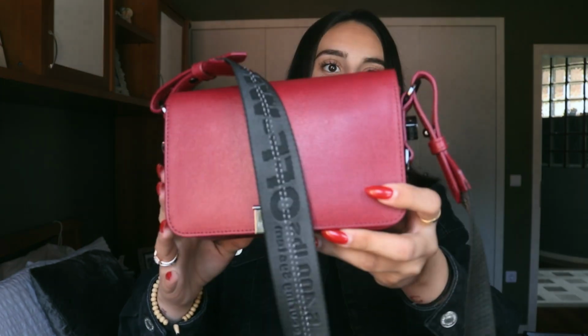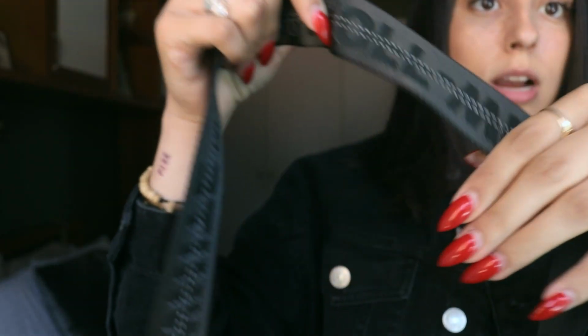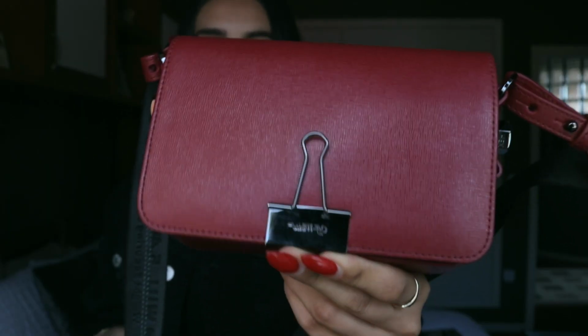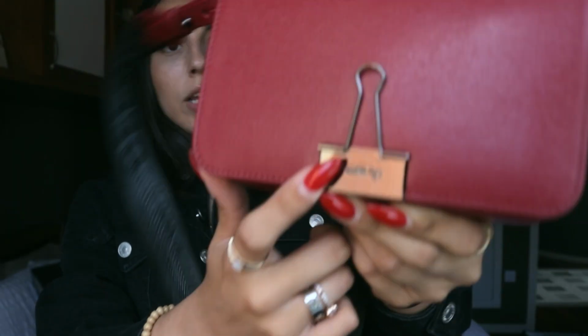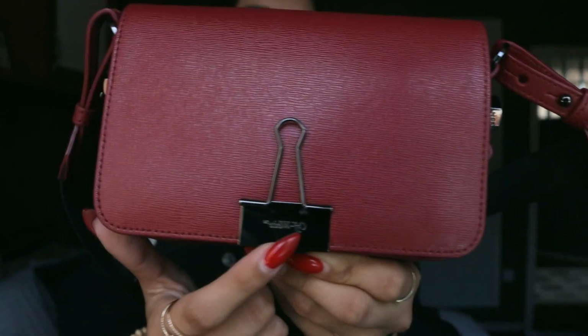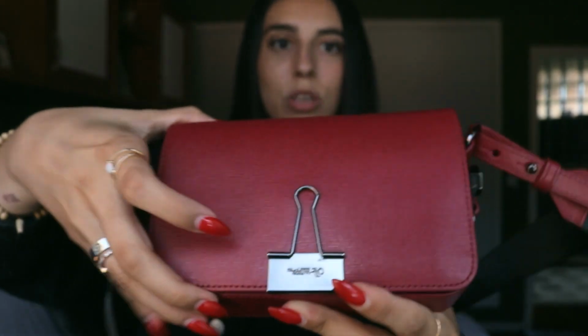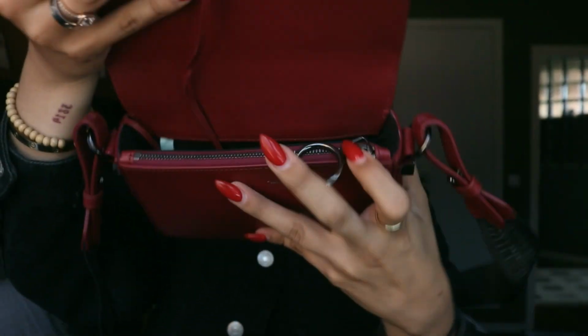This is my Off-White mini binder clip crossbody. The strap is black. It's just the industrial strap that you probably see on belts and stuff. The bag is this nice burgundy red with the clip in a dark, I think almost ruthenium hardware. And this bag is just freaking amazing, honestly. It's so cute. And then you get a flap, you get a space. It's a nice pop to my outfits, since it's red and I never wear color.